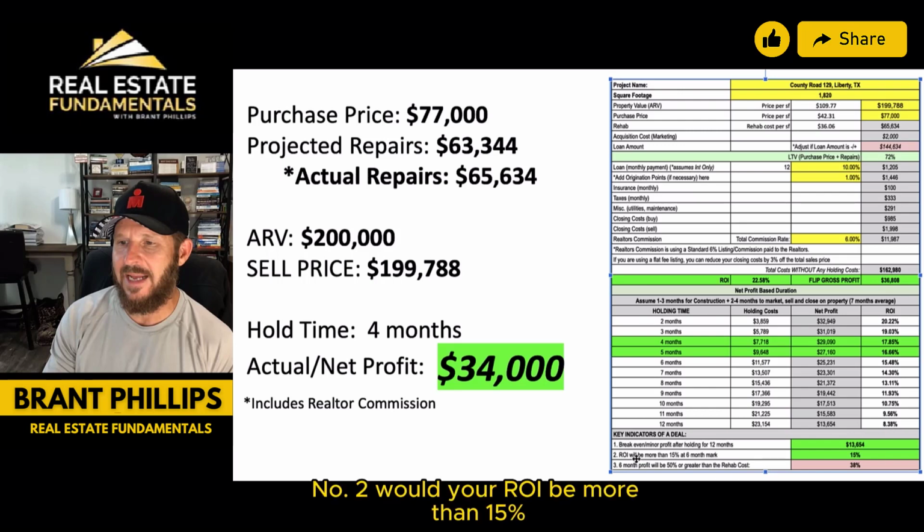Number 2, would your ROI be more than 15% at the 6-month mark? This barely was. That's a good sign. And number 3, would your 6-month profit be 50% or greater than the rehab cost? So this is about 38%. If you look at it, our rehab cost is $65,000, and 50% of that is about $37,500. We would like our profit to be 50% of that rehab amount.